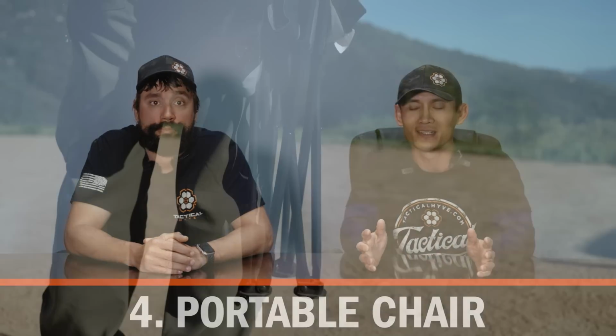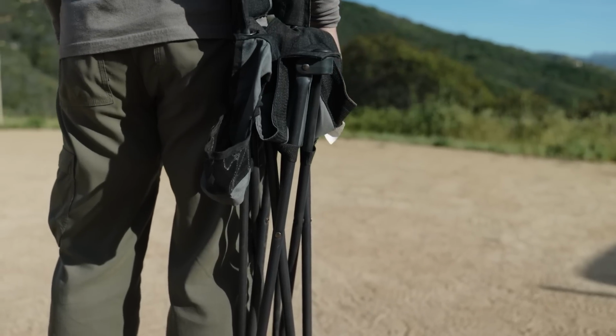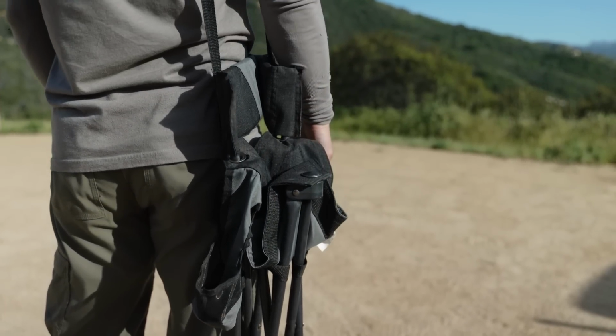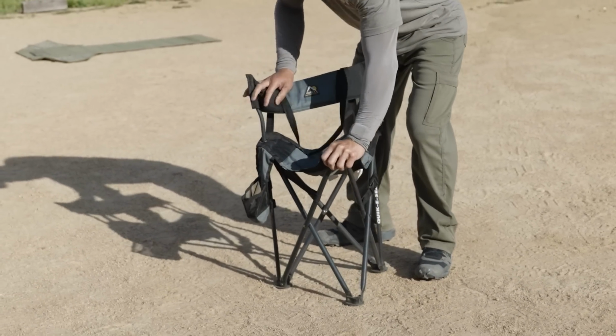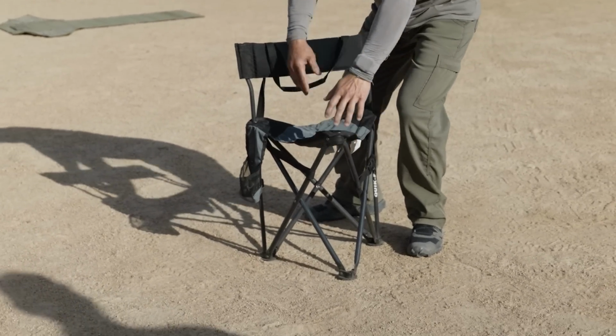Number 4, if you spend a lot of time on the range like we do, this is necessary. Bring a portable chair, a folding chair, something, a stool. There are so many times where, as instructors, if we go to a venue that doesn't have a chair, we're standing the whole day and our backs are killing us at the end of the day. And even students too, they'll be standing the whole time, even during lunch, or they'll sit on the ground if they have to, but it's not as comfortable. So something as simple as, again, a stool that you could just collapse, put in your range bag or somewhere in your car, that'll do.